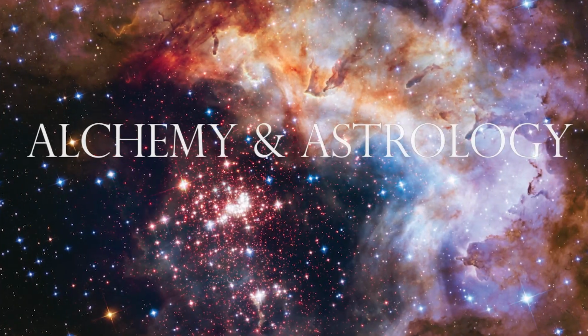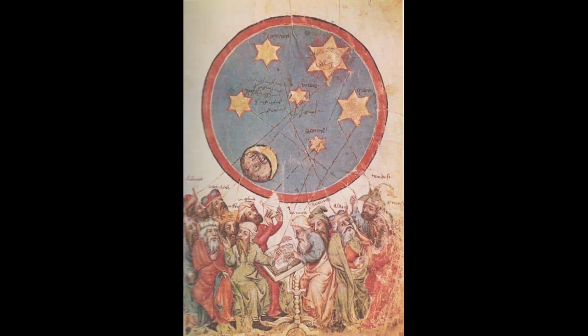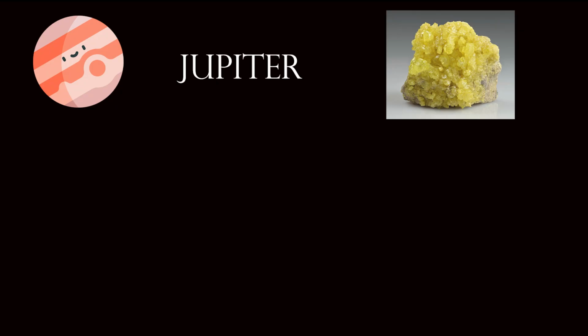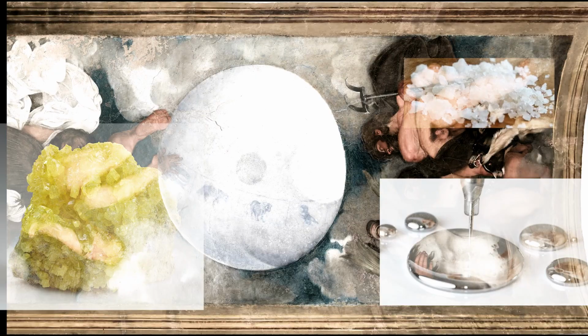Alchemy was also interconnected with astrology. For example, the seven classical planets were associated with metals. Jupiter was sulfur, Neptune was mercury, Pluto was salt. So these three subjects in the painting represented three principles in the study of alchemy itself. And there is even more.